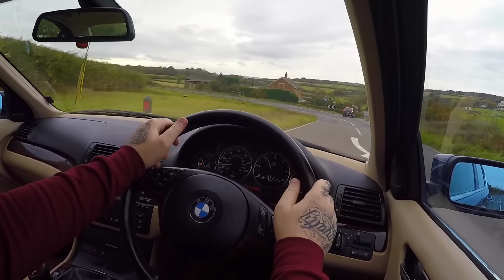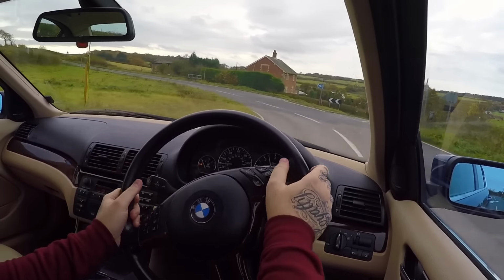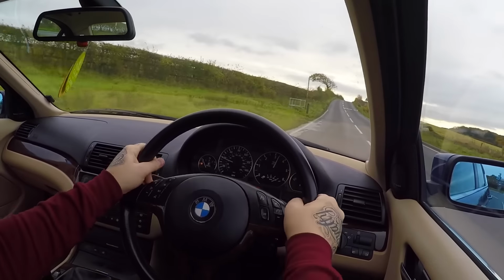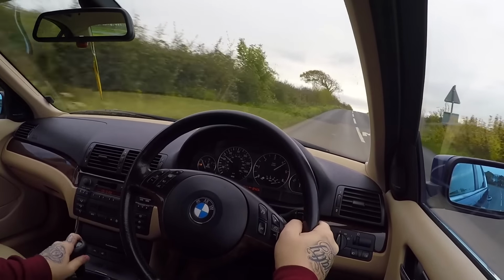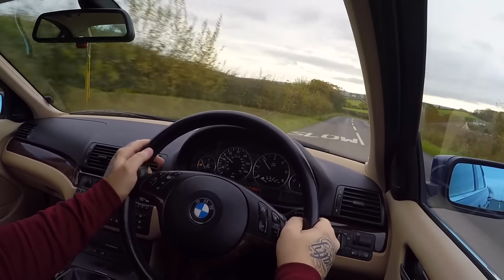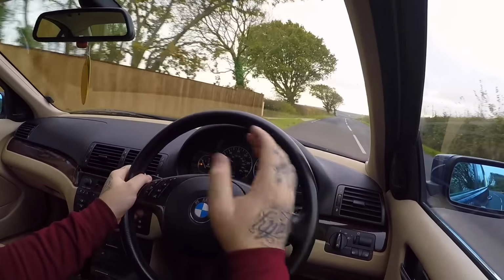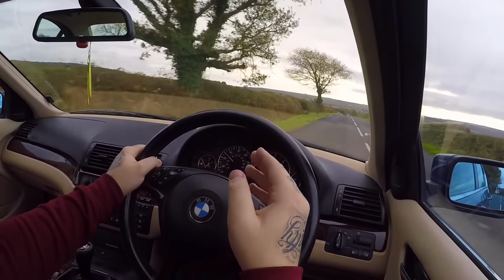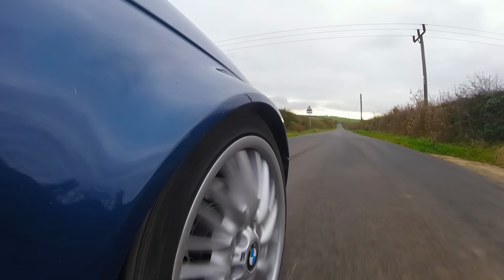The car also handles absolutely fantastically on the BC Racing coilovers. Whee! Traction control is on for a reason. Saving lives, that's what it is, saving lives. The fact that it's still doing 42 mpg, although I'm giving it absolute hell, it's still doing 42 mpg.